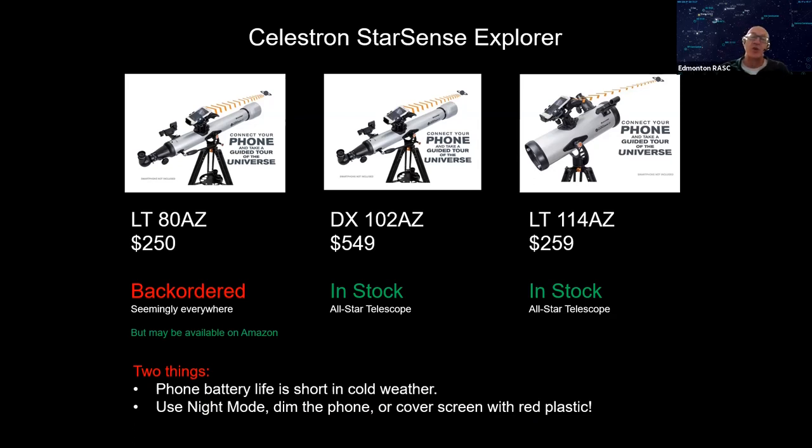The other thing is, you notice in the video, the screen was normally lit on the phone, on the scope. And if you're out at a dark area and your eyes are dark adapted, that screen would be far too bright. So what you need to do is either use the app's night mode, or dim the phone or cover it with red plastic or something, because it's way too bright. That's a minor thing that can be rectified.